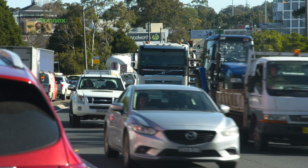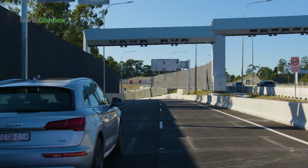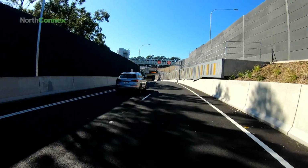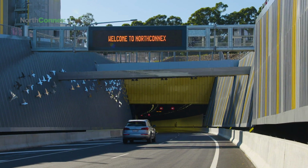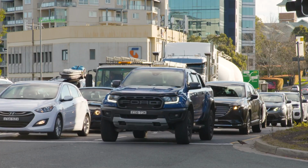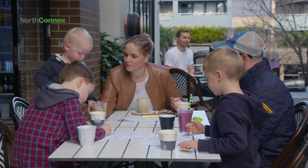In a matter of days, we will see up to 5,000 trucks taken off this road and moved underground into the new 9-kilometre NorthConnex tunnels. NorthConnex has the capacity to carry 100,000 vehicles a day, and at 80 kilometres an hour will take you around 8 minutes. The opening of NorthConnex will return local streets to the community.